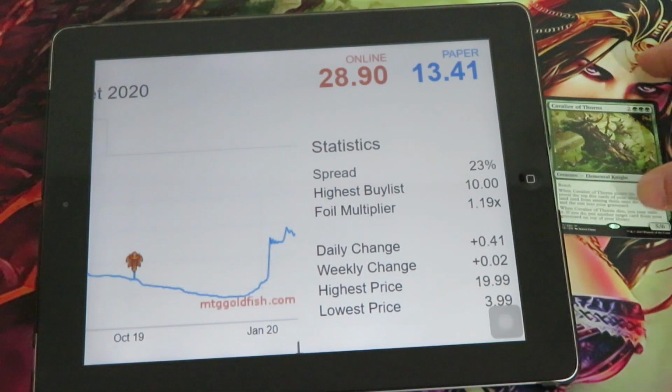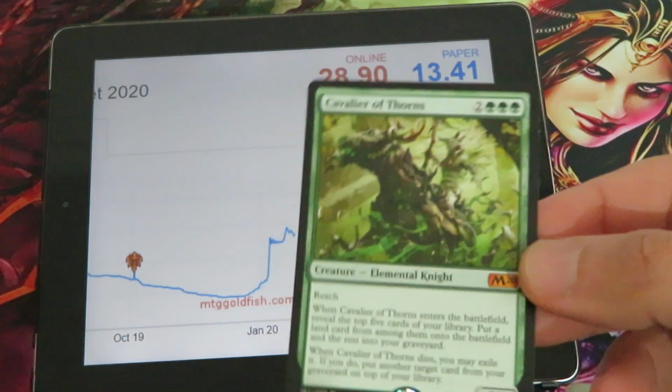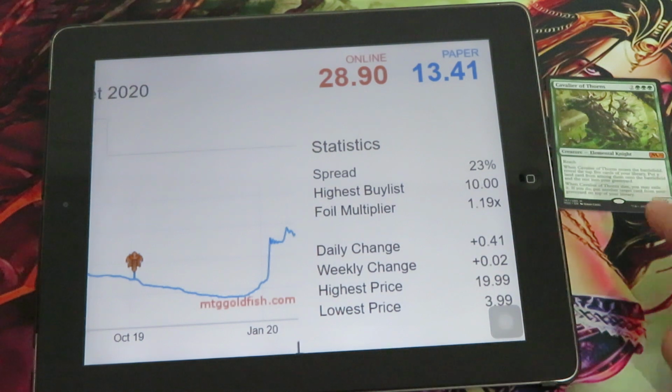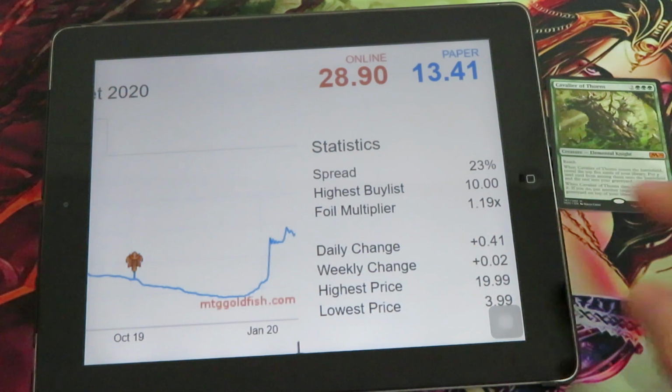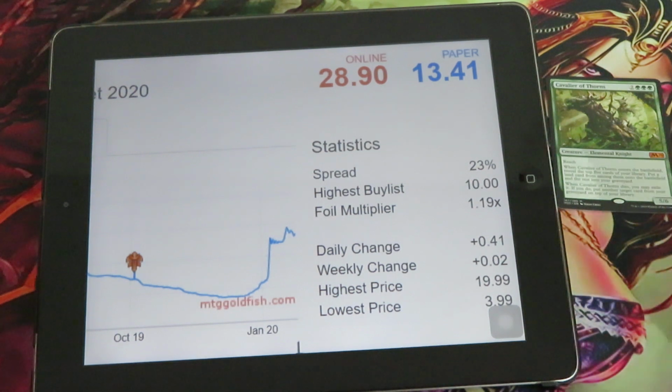Theros Beyond Death introduced again the concept of devotion, and thanks to the 3 green that you need to cast Cavalier of Thorns, that is a very strong card when it comes to devotion. It gives you 3 devotion immediately. So we're seeing this card being considered or being even played in standard in mono green devotion. Let's see in standard, let's see the meta game, how standard will develop with Theros Beyond Death. I'm sure that these gods, these Theros gods, these gods that help with devotion, will make a big impact on the meta game in standard.